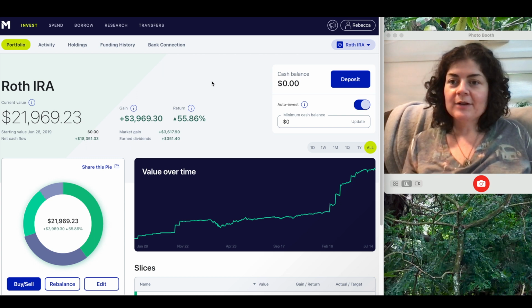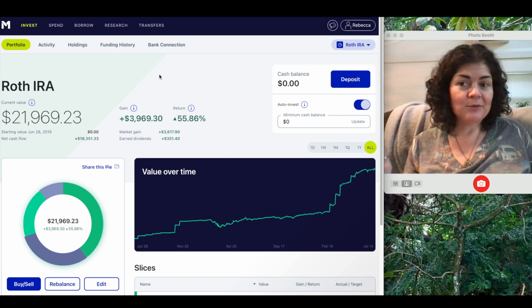Moving right along here, we're looking at my Roth IRA that I have with M1 as well. I really like M1 Finance. They are a great platform for a passive investor.